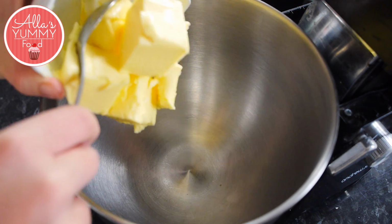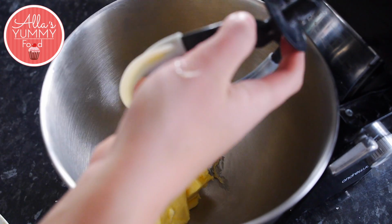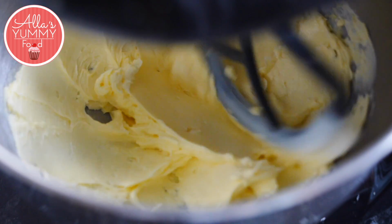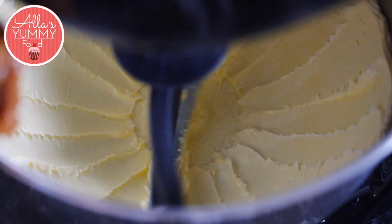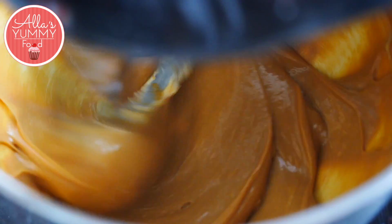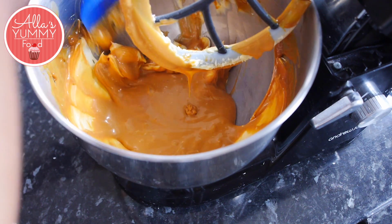Next we're going to make our caramel sauce, so add unsalted softened butter into your stand mixer. And then we're going to whisk the butter for about 5 minutes until it's nice, creamy and fluffy. We want it completely fluffy and white. Then add 1 tablespoon of caramel at a time and just keep mixing that in. We're going to keep adding caramel 1 tablespoon at a time until you've finished your caramel.